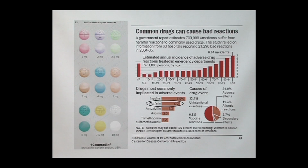So this is a picture of the different tablet strengths that it comes in. I'm not sure they're really necessary, but there are a number of tablet strengths available. My concern is that they can sometimes confuse us as well as patients. Warfarin is known as a drug with a narrow index for efficacy.